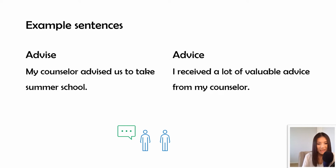On the right, as a noun, I received a lot of valuable advice from my counselor. So the mistake I see clearly the most often is just with spelling. So if you're trying to use it as a verb, it's going to be an S, and if you're using it as a noun, it will be a C.